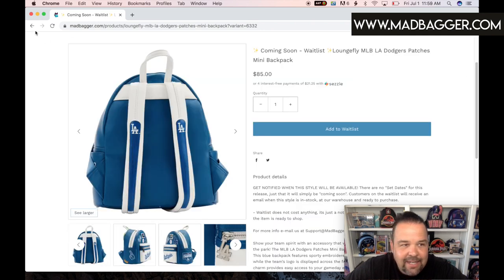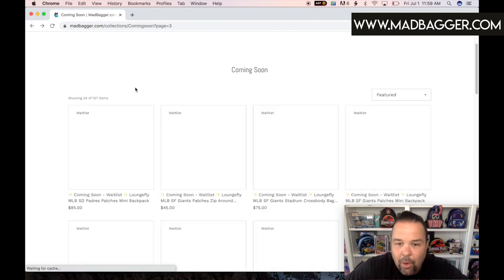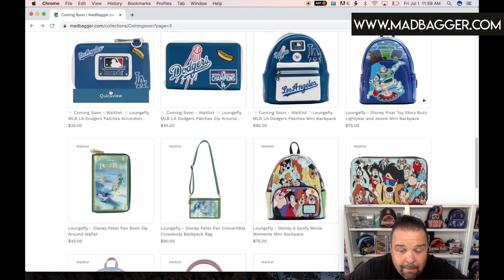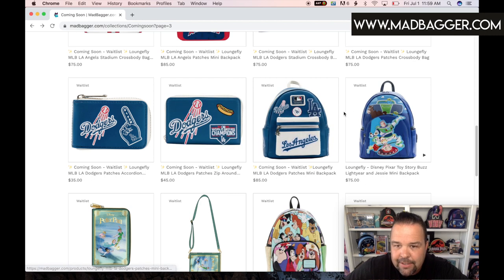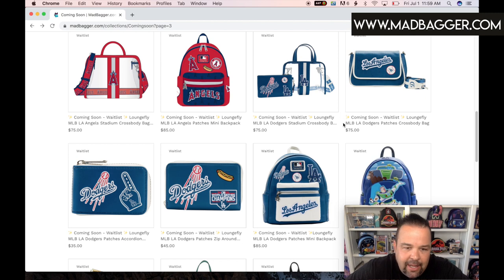So they did do more for the Dodgers, because the Dodgers are the home team for Loungefly. Loungefly is mostly Los Angeles-based. It's where their warehouse and everything is. I think Funko's based out of Washington, so I don't know if they have Loungefly offices up there as well with the Funko offices, but I think they're mostly based out of LA.